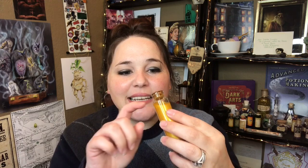Now, the only thing I will say about this is I am not a big fan of the label because it looks like they left a little white on the bottom right here. I'm pretty sure that was an accident because it looks like they cut up here. So it just has that little bit of white. Again, that's just me nitpicking because I really like my potions to look as authentic as possible. So this is not my favorite label, but the potion in it is, ugh.